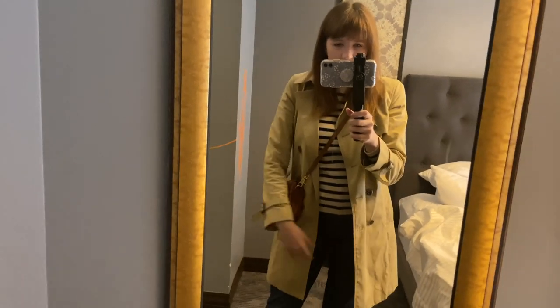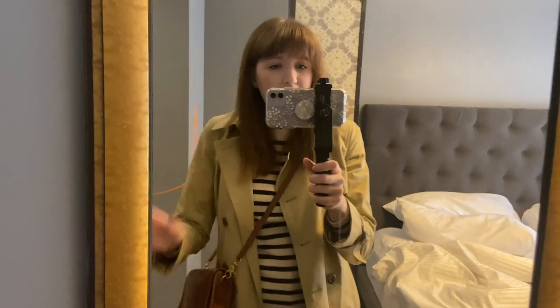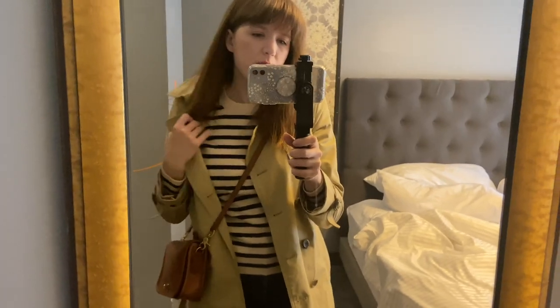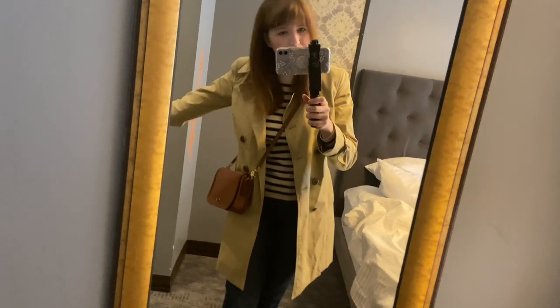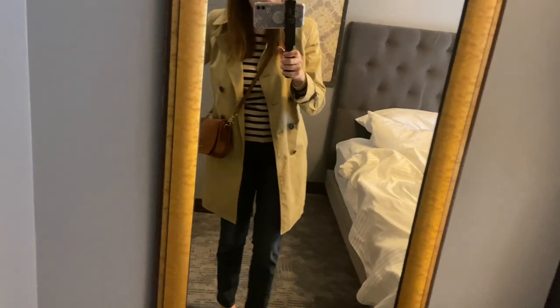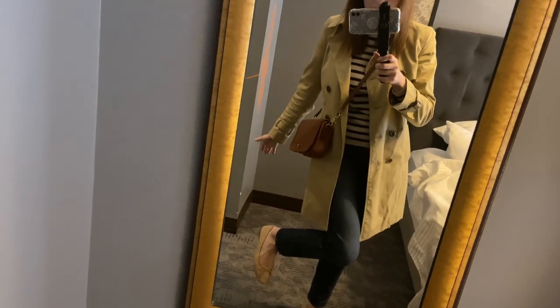So this is my airport outfit for today, keeping it very simple and comfortable. This is a Poshmark striped sweater that's really nice and warm. Same trench coat, same bag, same Madewell jeans from before, you know the drill, and then I just have ballet flats on because they're easy to take on and off.